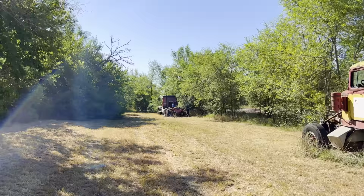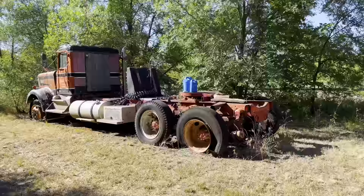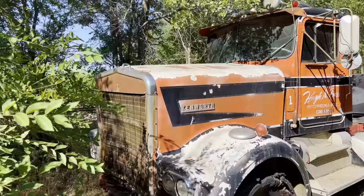It's gonna be weird when these trucks are gone because these have been here my entire life and the highway is just right over there. So every time I drove down the highway headed to Wichita, my entire life I've seen these trucks. Now they're gonna be gone. This one here has a crazy long wheelbase on it. It's an old Kenworth. He actually drove this one. Huge copper radiator in it. Kind of a bad deal, but we probably won't even bid on these semis.